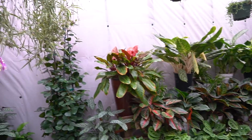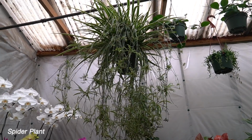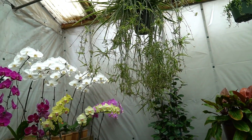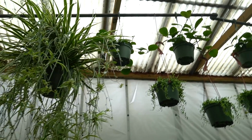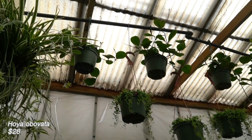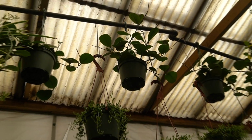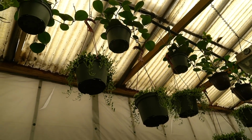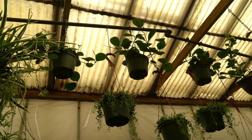So, up above us, there is a huge spider plant with all of these millions of babies, which, imagine if they were actually spiders. Ugh. And there are some really big Hoyas up here, so I'm sorry about the lighting. I can't really fix it, but these are Hoya obovatas, and they're only $28 for being that big. That is really good. Like, can you see how big it is?